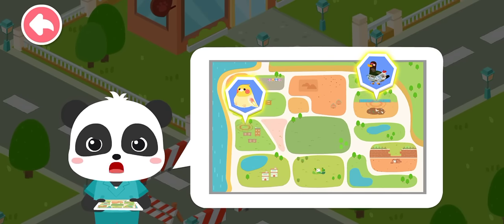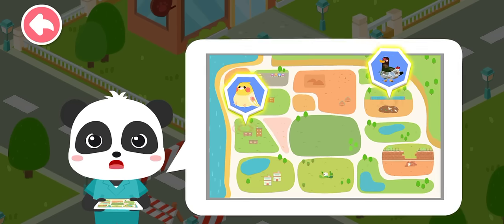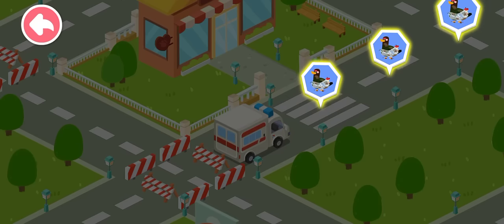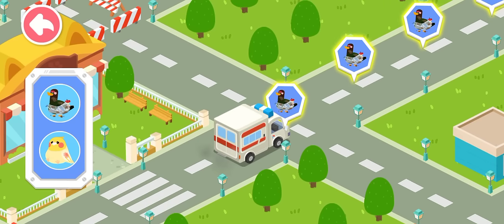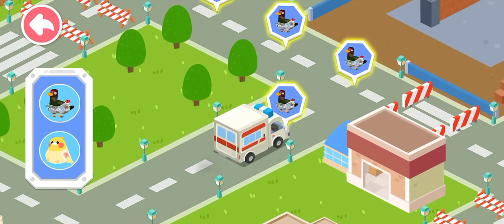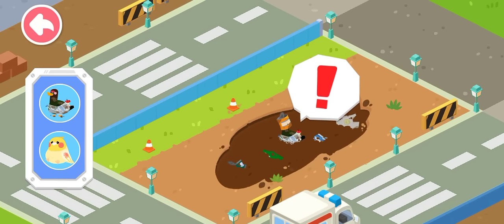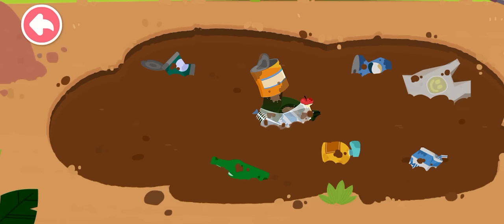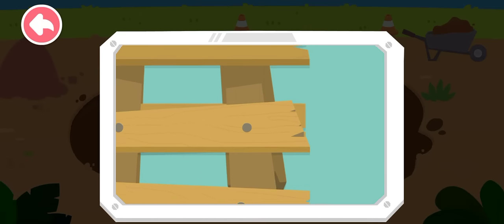The stray animals have been spotted in these two areas. Let's rescue them. Follow the signs and you'll find the stray animals. The duck got stuck in the muddy puddle. Let's build a bridge with a ladder to get it out.